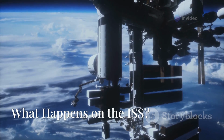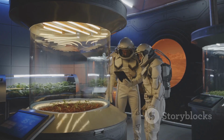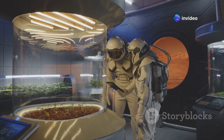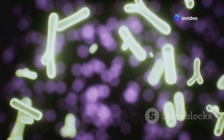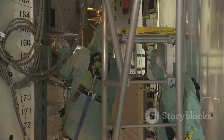The ISS is more than just a space home. It's a world-class science lab. Astronauts conduct experiments on microgravity and human health, planetary exploration, growing food in space, and studying bacteria and viruses in space. It's also where we test technology for future Mars missions.